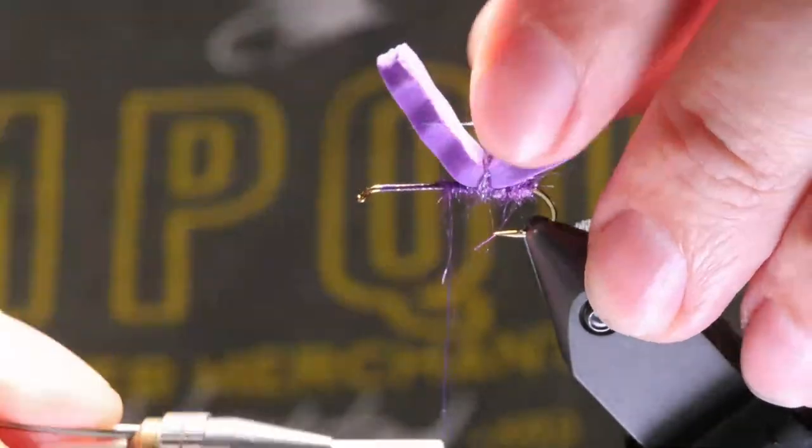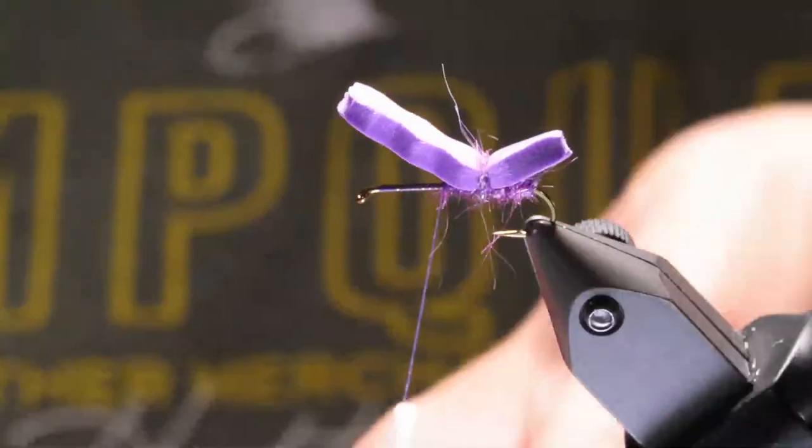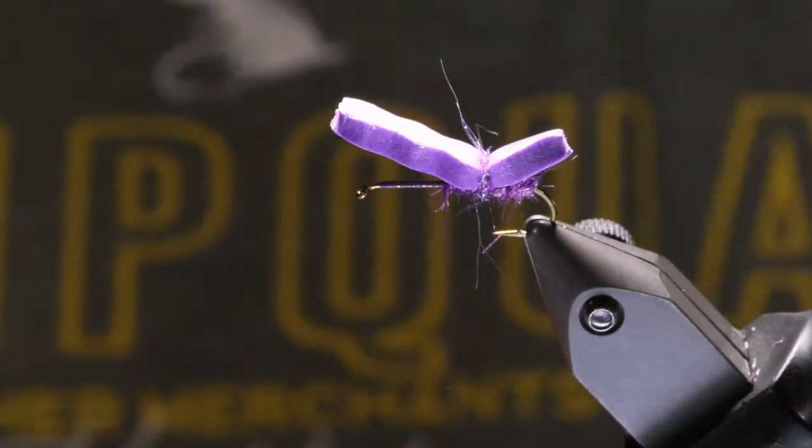All right, so let's get a nice little wrap right there, and I will pull up. I'm going to do kind of a thinner noodle, get it roughly where I want it. Just get a little bit further forward, and then we'll bulk up that noodle.